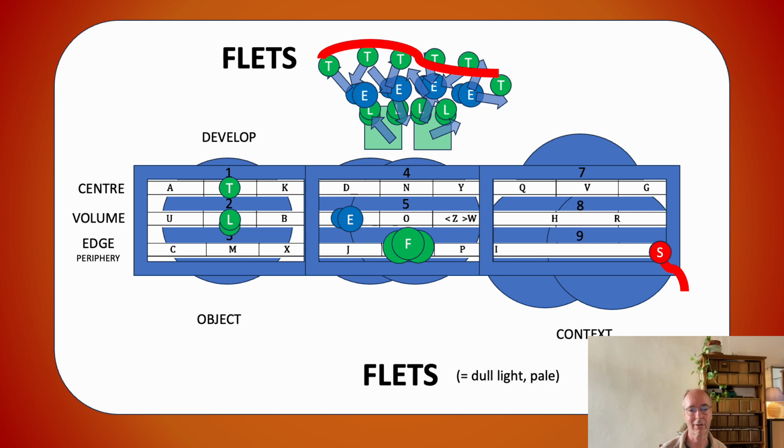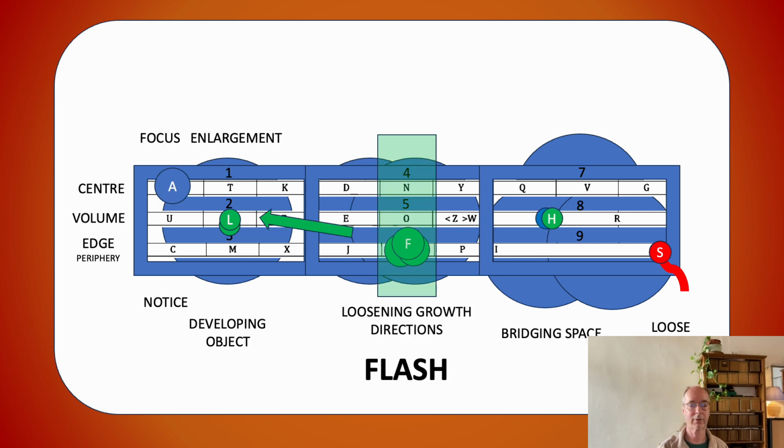That's why FLETS, with one letter difference, has a completely, entirely different meaning. I end with the two English words that are connected with FLITS, which is flash, and I compare it to flash. Let's go to flash. Flash, of course, we know it starts in the middle part, in this growing energy that goes in directions.